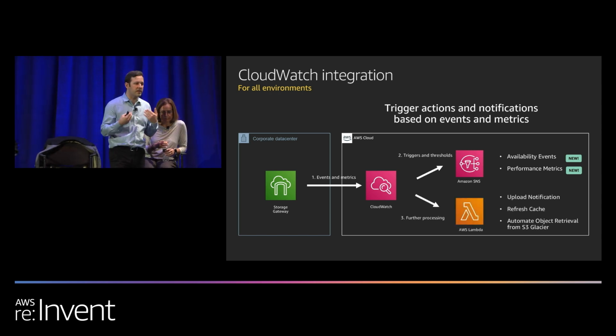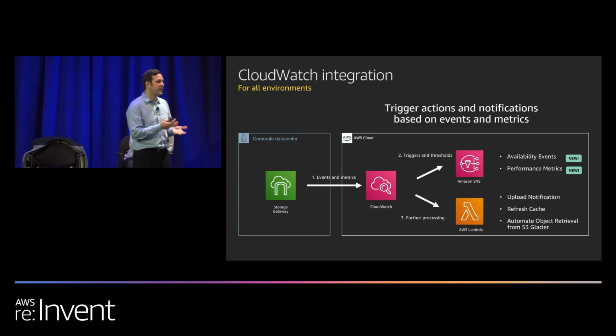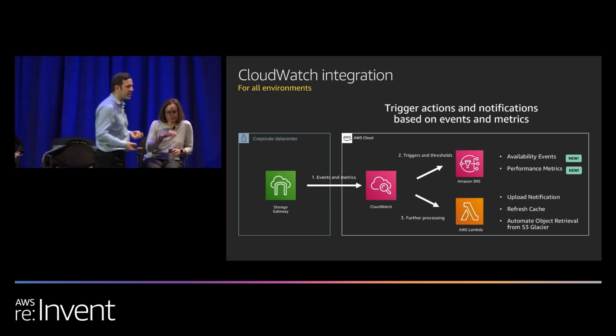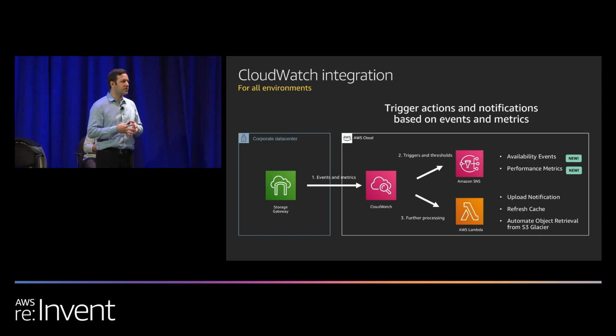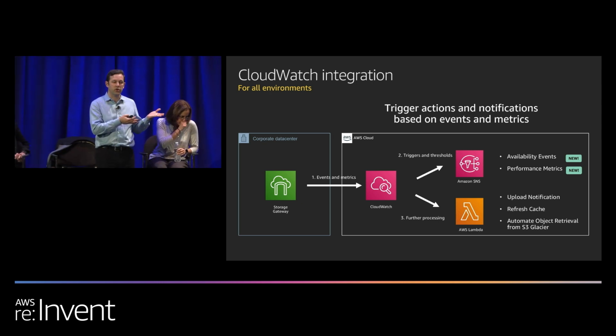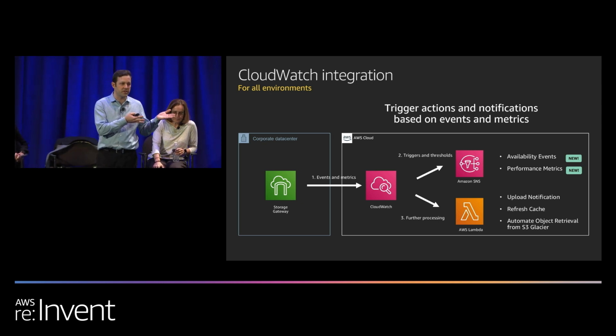You can also utilize AWS Lambda. So on one of those events or thresholds, you can trigger an action. And this can be really useful for a gateway if you need to do something such as a refresh cache or an upload notification. Obviously, there's a lot of further processing that you can do on these actions with AWS Lambda that you could already do before this integration, and now you can do even more.